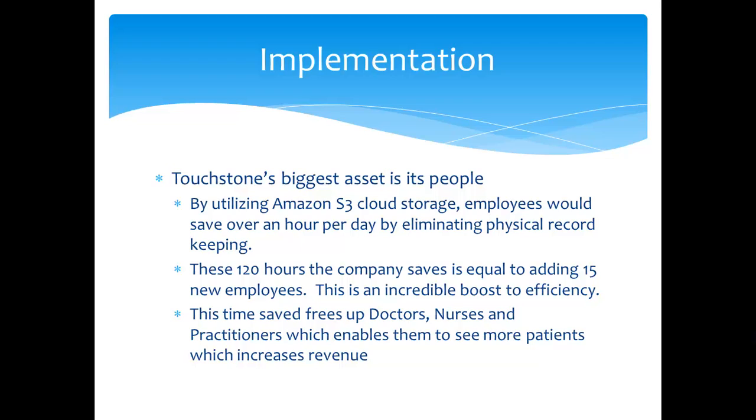By utilizing Amazon S3 cloud storage, employees would save over an hour a day by eliminating the physical record keeping. And so for 120 employees, 1 hour a day is 120 hours the company saves each day. And the efficiency of saving those 120 hours is equal to adding 15 new employees. And so that is an incredible boost of efficiency, which saves up time for doctors, nurses, and practitioners, which frees them to be able to see more patients, and that just means an increase in revenue.